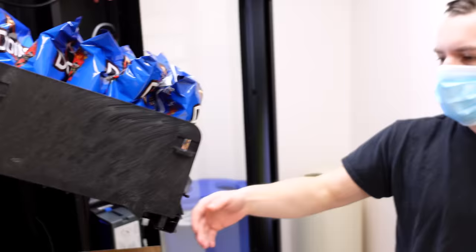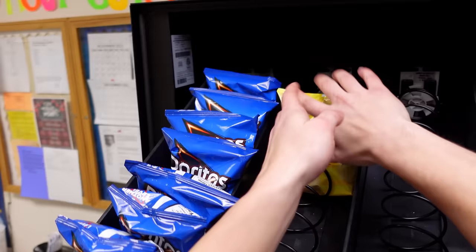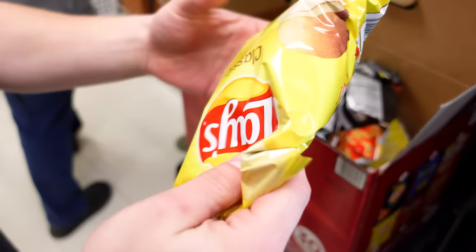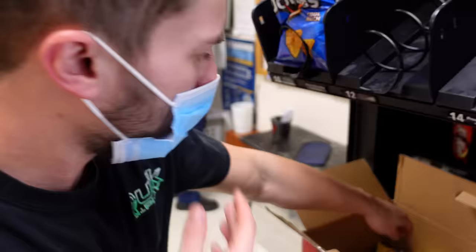What's next, guys? Let's go with the Lay's Classic. Right there. And fill four. And again, guys, if you ever have any issue where it's hard to get the bag in, let the air fall down so it's air sliding a lot easier.